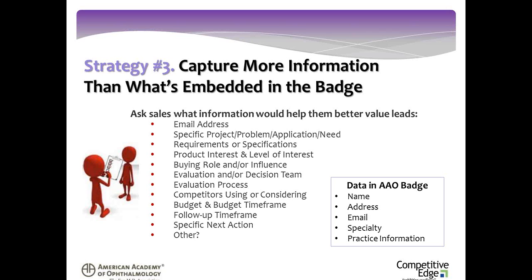Don't just accept what's embedded in the badge. Think through what you need, then design a questions process, train your booth staff on it, and build these data fields into your capture device, and get more than just what's embedded in the badge. Okay, big idea here.